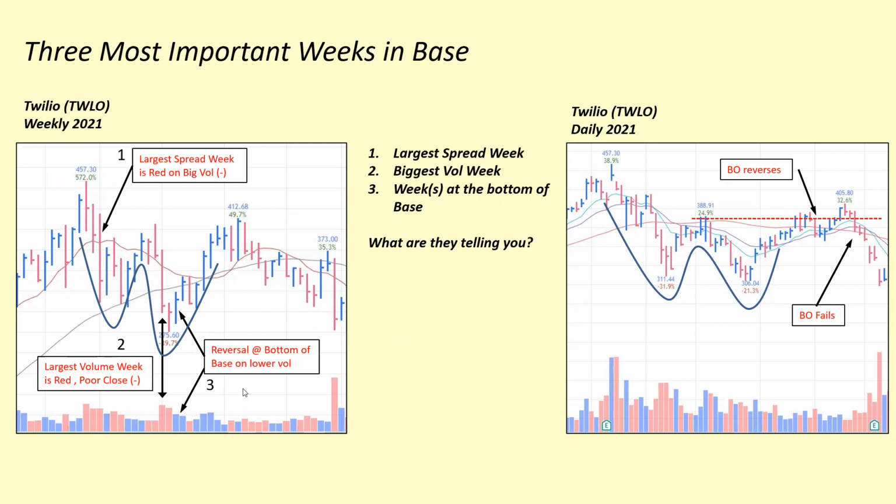And the third is what happened at the bottom of the base. We get a reversal at the bottom of the base, but the blue volume, again, is weaker than the red distribution volume. So we're not getting positive signs on a very quick read of this base. And if we look at it on the daily chart, you can see the stock tried to break out of that double bottom, immediately reversed, tried to go again, and it eventually failed and sold off hard. So we were getting clues early that the base was under more distribution and not accumulation, so it should have been avoided.